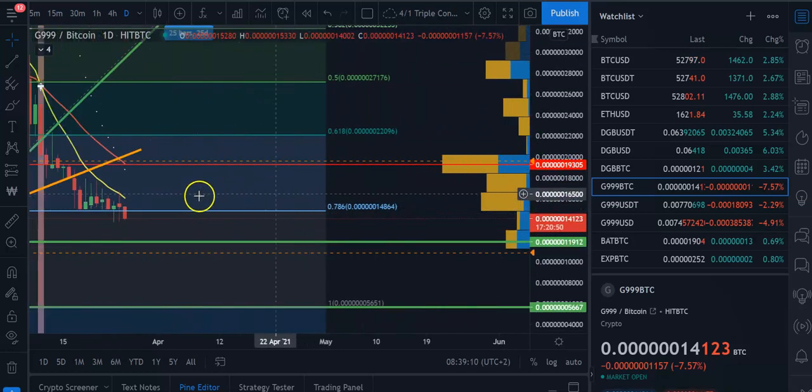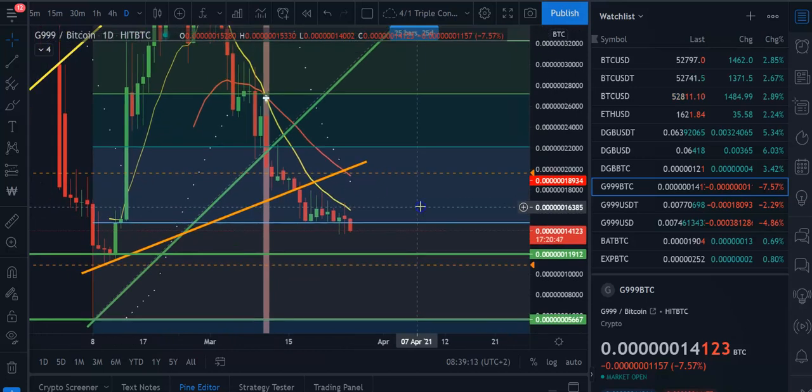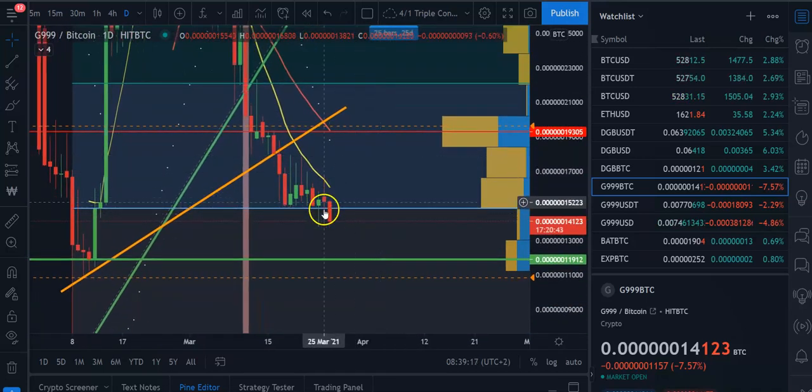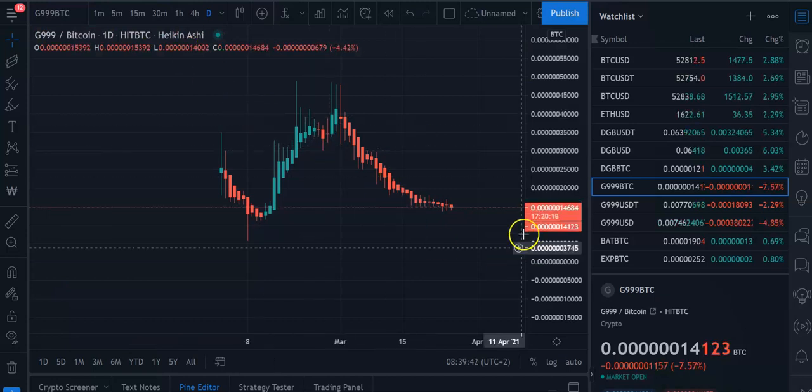Sorry, let me just scroll in again, guys. As you can see here, the price again is threatening to come below the Fibonacci support line. Obviously, this being a day candle, it might take a bit of time. Also, quickly, I don't want to make this video too long, guys, so I want to show you another interesting thing. If we move on to a different chart, this is still the same G999 Bitcoin pairing.